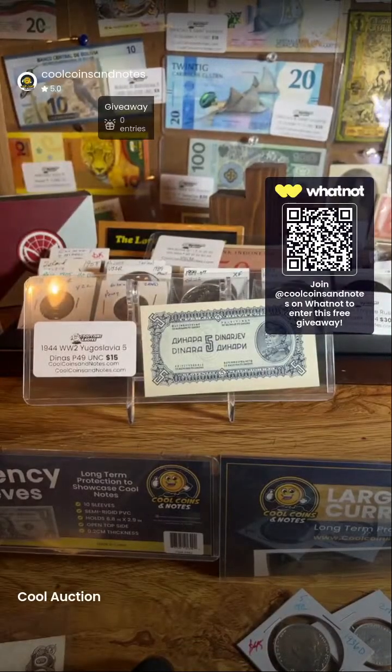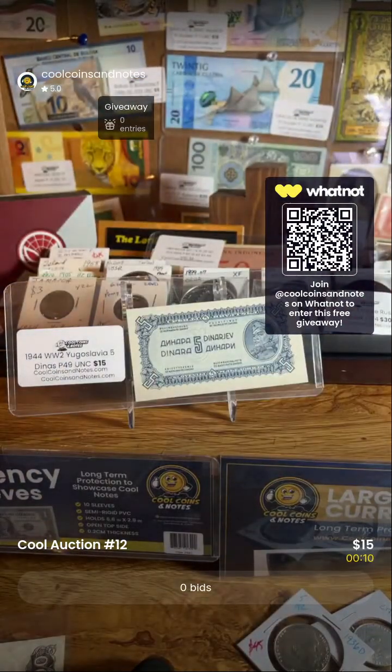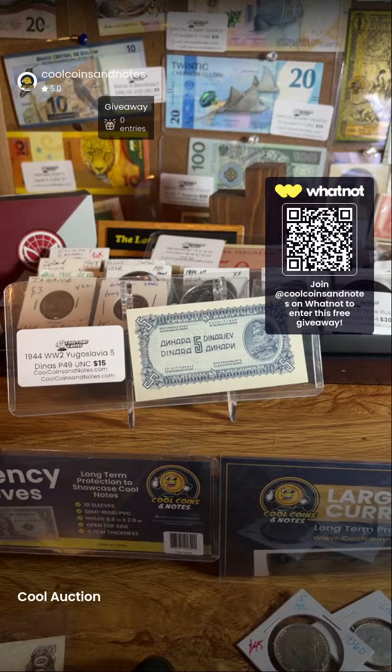Some more Guatemala? Yes, I will. Let me grab one. You've got a 1944, 5 dinars, Yugoslavia. Let me grab some Guatemala. One sec. I have a few of them. They're all the same.